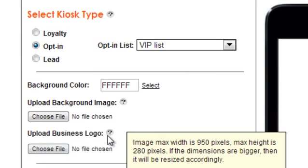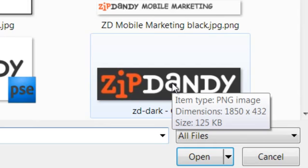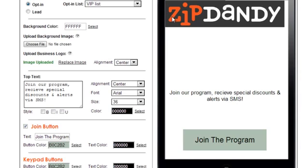One of the things you'll need to notice here is the dimensions that it's going to use, 950 by 280. But if you have a graphic that's bigger than that, then the program will resize it for you. So let's choose a file. This one is very large, 1850 by 432. I'll try that. Now one thing you'll notice here, you can see that it doesn't really look centered. Don't worry about that. This is just the preview screen. Be sure and check it out on your real screen. If you decide you don't like the graphic, you can always replace the image. You also have alignment choices, left, right, or center.